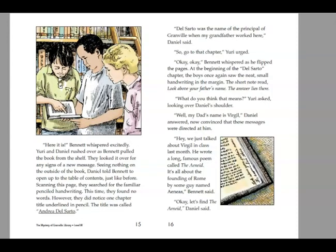"Here it is," Bennett whispered excitedly. Yuri and Daniel rushed over as Bennett pulled the book from the shelf. They looked it over for any signs of a new message. Seeing nothing on the outside of the book, Daniel told Bennett to open up to the table of contents just like before. Scanning this page, they searched for the familiar penciled handwriting. This time they found no words. However, they did notice one chapter title underlined in pencil. The title was called Andrea del Sarto.